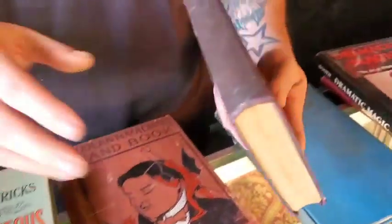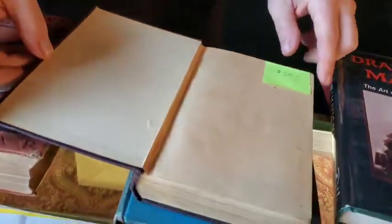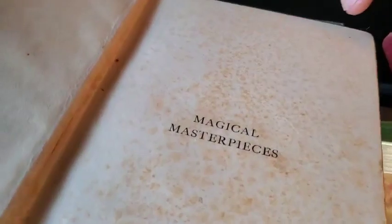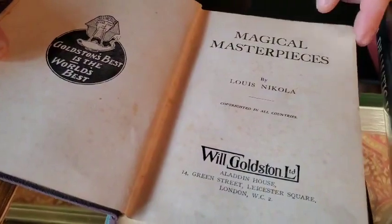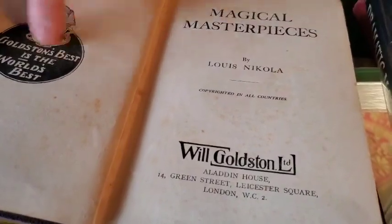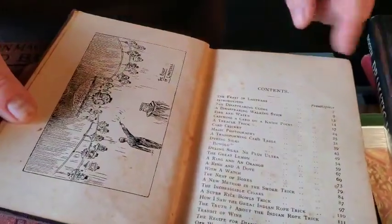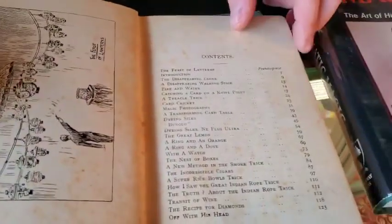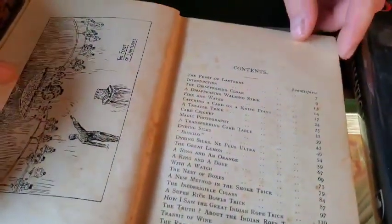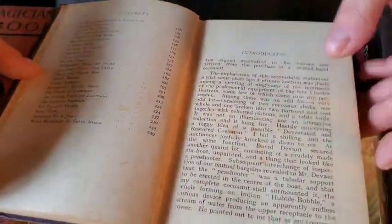Let's see, what else we got over here? I can't even read that. Guess we're going to open it up. It's $50. That's our first clue. Magical Masterpieces. The binding is tight, or in good condition. Will Goldston. Louis Nicola. I love all of his artwork in his older books. I don't know a lot about this book, so let's learn together. Cool illustrations. A lot of stuff. All right, let's give it a thumb through.